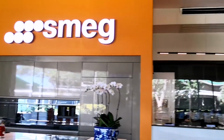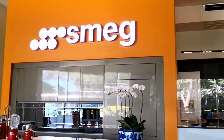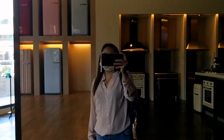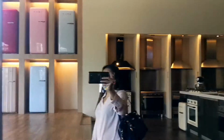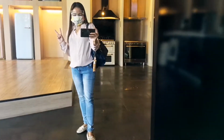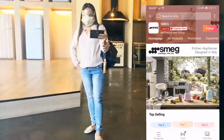So ayan na guys, please visit SMEG showroom here in Makati, and they also have in Cebu. And you can visit their FB page, SMEG Philippines. And andun din sa page nila ang kanilang official website. And for inquiries, you can message them directly, just like we did. You can also see their catalog on their FB page and indicated the prices. And they have official store in Lazada.